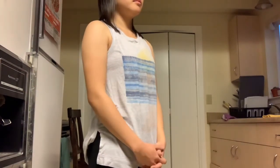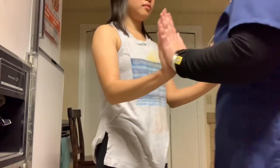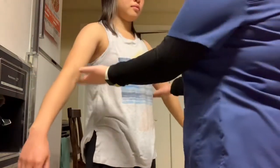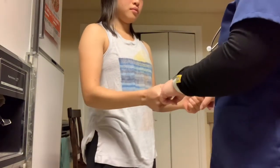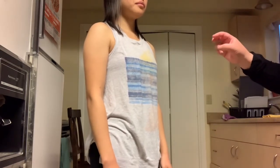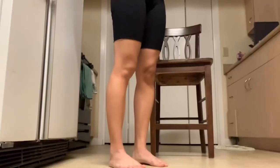Okay, so next I'm going to do muscle strength. So I'm going to have you push me away. Okay, and now pull me towards you. Okay, and now push out. And then push in. Okay, and now I'm going to have you squeeze my fingers. Okay, so she has full range of motion in her upper extremities bilaterally, and her strength is also a 5 out of 5 bilaterally.